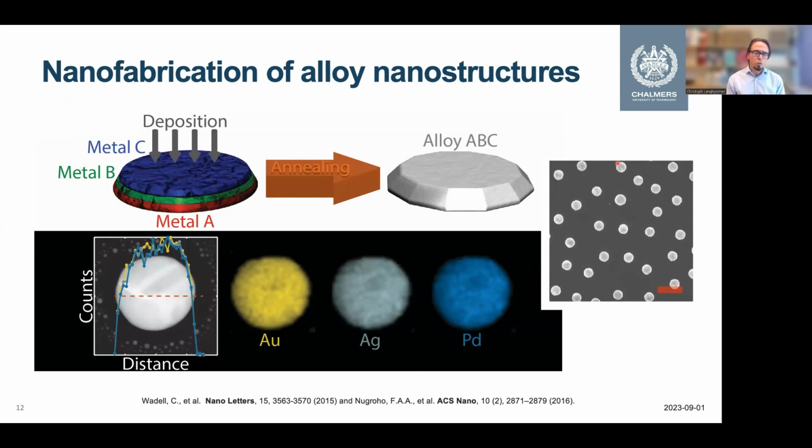So the first key step was to get away from pure palladium. And it is known that mixing metals, making alloys, is a way to improve the hydrogen absorption properties of metallic systems. So we developed a nanofabrication protocol that allows us to make surfaces decorated with well-defined metal nanoparticles comprised of multiple elements. In this example here, it's a mixture of 33% gold, 33% silver, and 33% palladium. And as you see in these EDS images, the elements are beautifully and evenly distributed across the particles, which confirms that we really have formed a homogeneous alloy where these three elements are mixed at the atomic level.